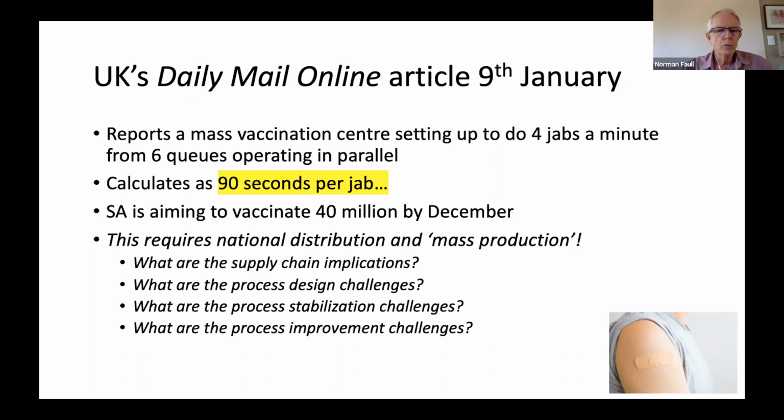So we need to do 40 million individuals, some of whom will need the double jab. So what are the supply chain implications? What are the process design implications and challenges? What are the process stabilization challenges? As we all know, stabilization is the first step towards improving, and then finally the improvement process. So we've got national distribution and mass production.